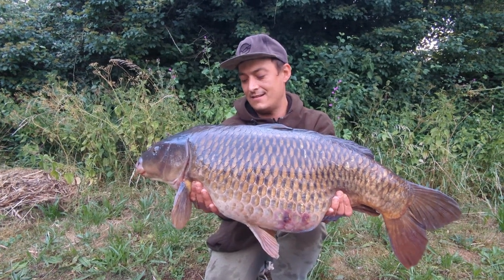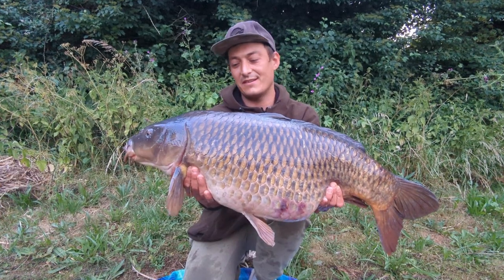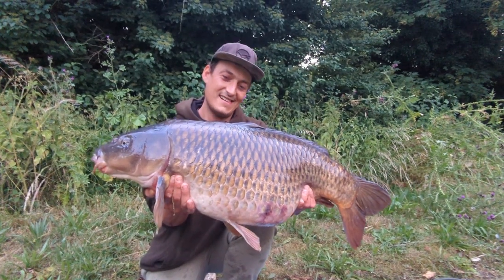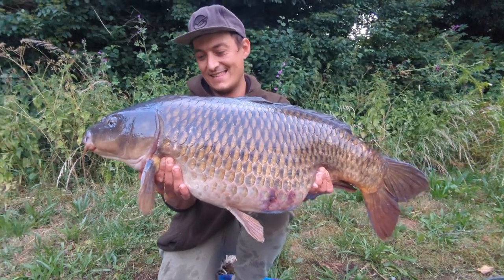And here we are, here's the bigger of the two. How much did it weigh? 33.4. What an absolute cracker. He's been putting in the time and he's been getting the rewards. Another 30 for Dan from Long Lake. Let's get some photos.